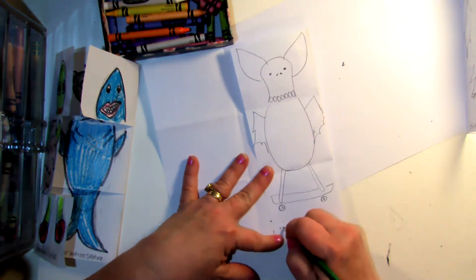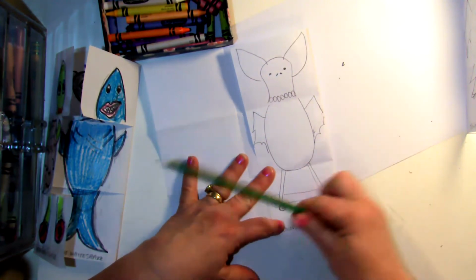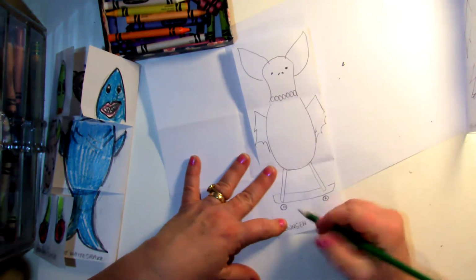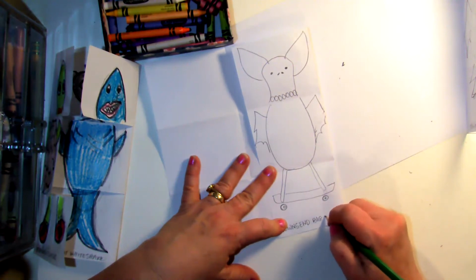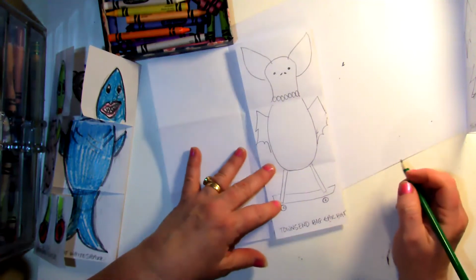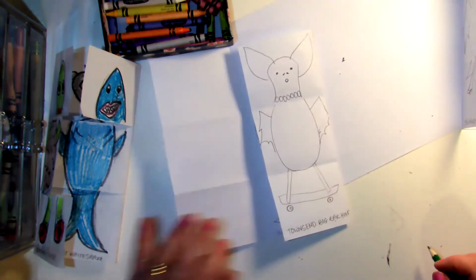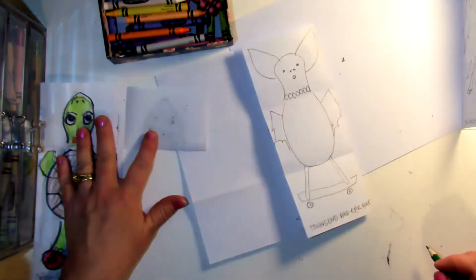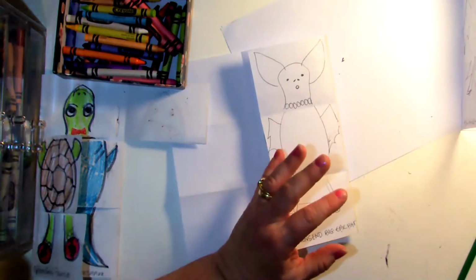So this is called a Townsend's big-eared bat. Oops, I'm a little off today, so forgive me. It's been a busy day, as it always is, probably for you too. All right, so maybe we'll give him a funny face. All right, here are these guys if you want to use these instead. I keep trying to show them. Okay, and let's see.